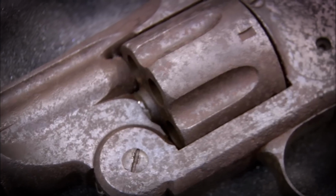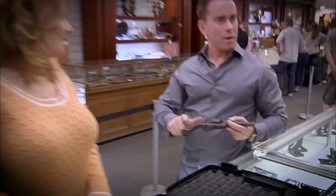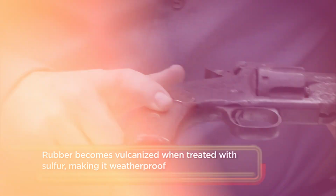Craig delivers the gut punch. In its current state, the gun is not worth anywhere near what the woman wants. Do you have the stock? I didn't know it went with the gun and I threw it away. You know, frankly, if you had the stock it would probably be worth, just by itself as an old piece of wood, $5,000 or $6,000. With this, it's in relic condition, but it does have the original grips. These are vulcanized rubber grips, and those are worth between $800 and $1,000.